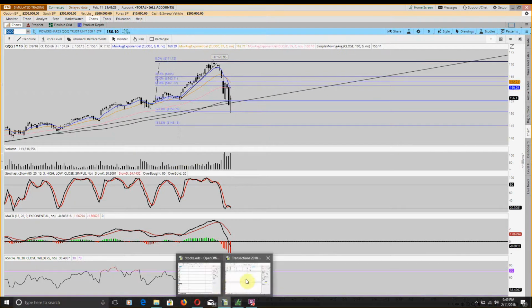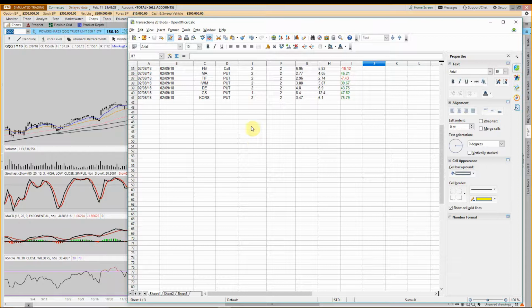So to take a look at what I did on Friday, on Thursday at the end of the day, I bought a bunch of puts. I bought a Facebook call thinking that we had bottomed out. So when the market opened, I truly don't remember what time of the day, I took a small loss on Facebook, small loss on Tiffany's. This was later in the day. And then MasterCard, IWM, John Deere, Goldman Sachs, and Michael Kors, all these were sold in the afternoon. When I saw we'd kind of double bottomed and were breaking above the neckline, I sold out of them.